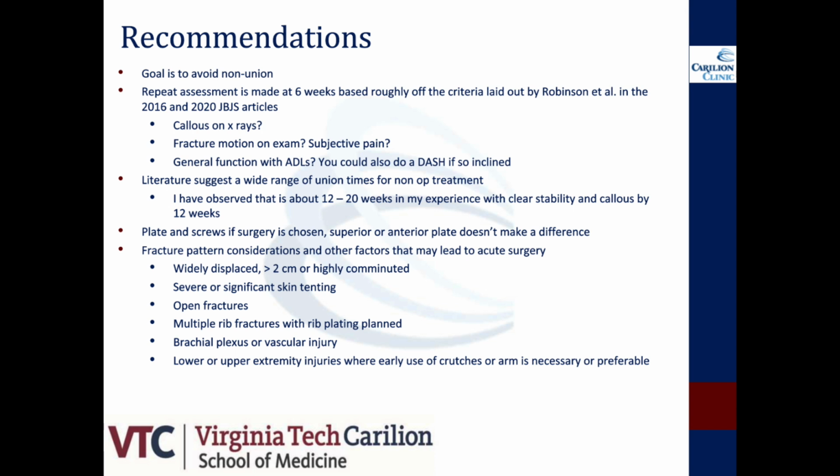There are a couple times I'll consider more acute surgery, and that's kind of based off the criteria that I'm sort of listing at the bottom of this slide. So if I have a fracture that's widely displaced, greater than 2 centimeters, or it's highly comminuted, or it's significantly overlapped, and there's a pretty severe cosmetic deformity, I'll sometimes offer acute surgery for those patients. If there's severe or significant skin tenting, if there's an open fracture, certainly that is offered acute surgery.